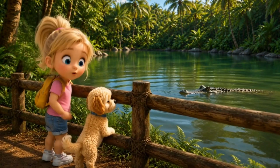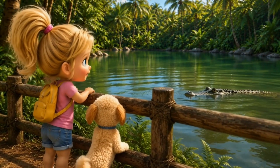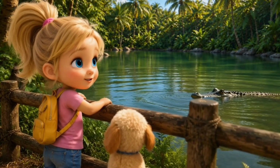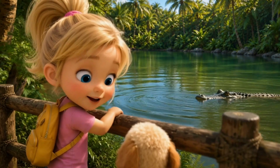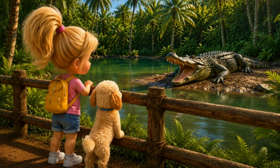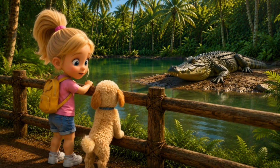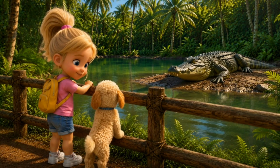Look, Leo. We can barely see him now. Crocodiles can hide almost their whole body underwater while keeping their eyes above the surface. That's pretty clever. Look at all those teeth, Leo. Crocodiles can have around 60 teeth in their mouth at once. I definitely wouldn't want to get too close.